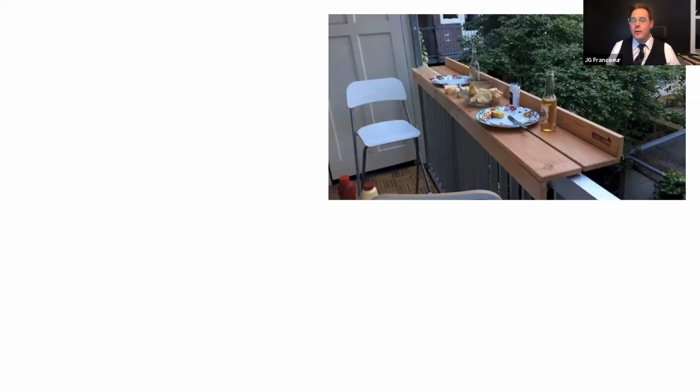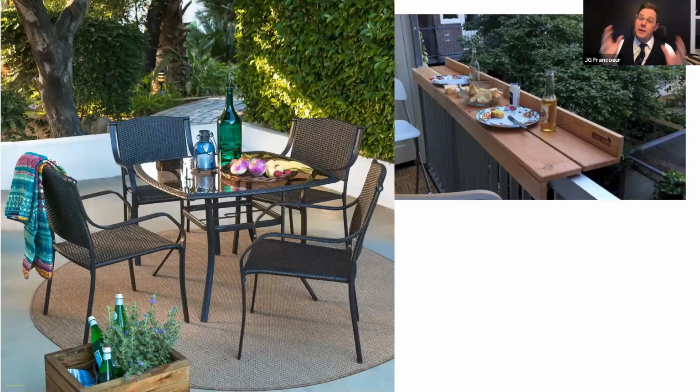Okay. That's number one. Number two, if you have a bigger space to deal with, you need to start thinking about an outside space as an outside event area, because that's how your tenants are thinking about it. They're thinking about inviting mom over and dad over and grandma over and grandpa over, and they don't want them to come in the house necessarily. They want to host an event outside.